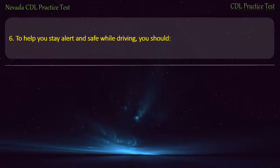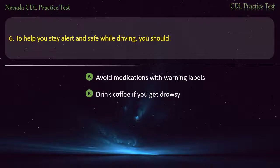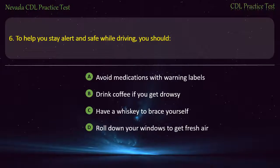Question 6. To help you stay alert and safe while driving, you should avoid medications with warning labels. Drink coffee if you get drowsy. Have a whiskey to brace yourself. Roll down your windows to get fresh air. Answer. Avoid medications with warning labels.